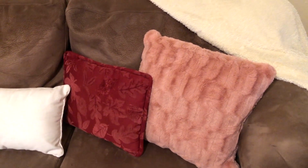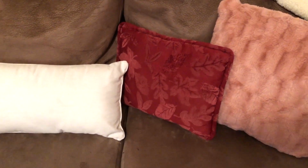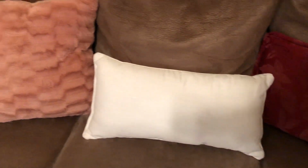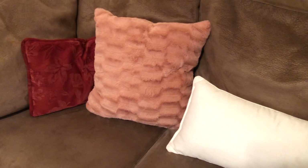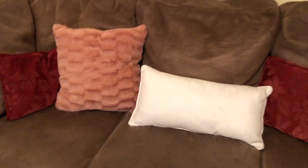I also added some pink mauve pillows to my sofa. They are so soft. It kind of makes it cozy along with my very old red leaf rust pillows, and then I added some white to contrast. I think it looks real pretty.